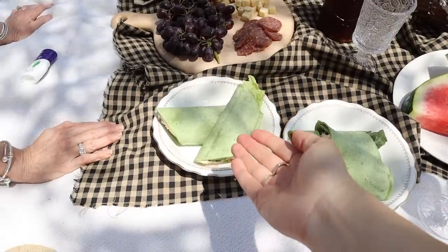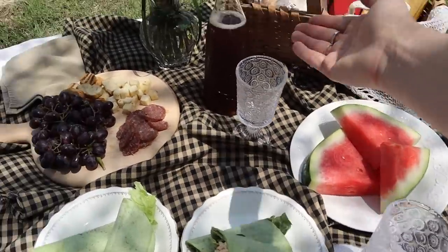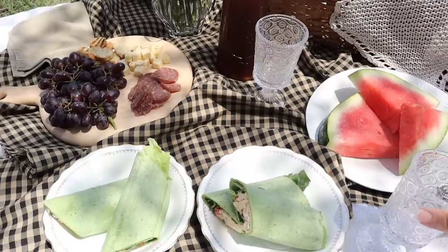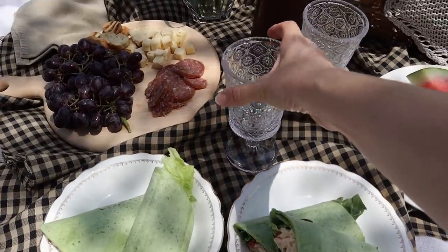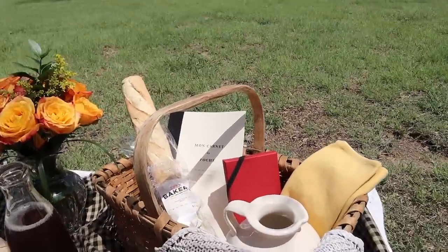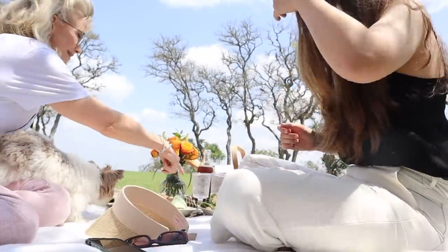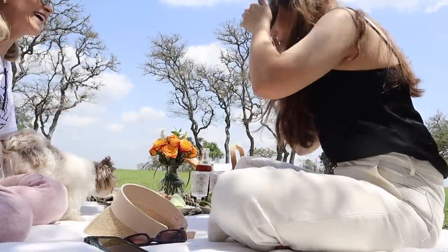Wrap a la H-E-B. And then we have a charcuterie. We have some watermelon. We have some unsweetened tea for our little vintage-inspired glasses here. We have gifts. Wow. We have bread that's for aesthetic purposes only. And a little book if you would like to write notes while we eat. Are the plates for me and the glasses and everything? Oh, well, no.